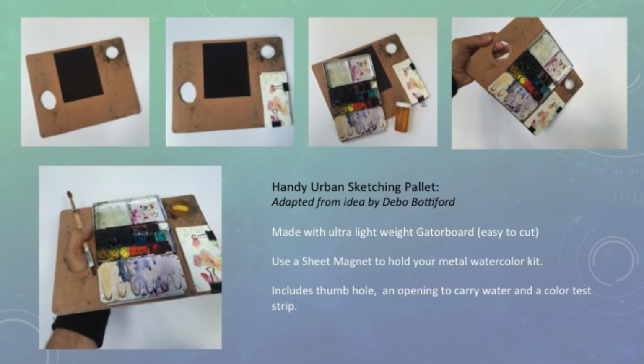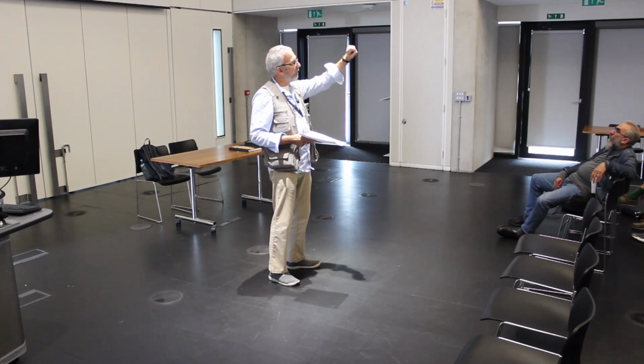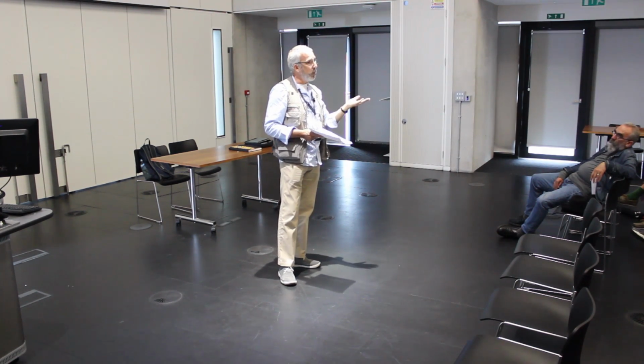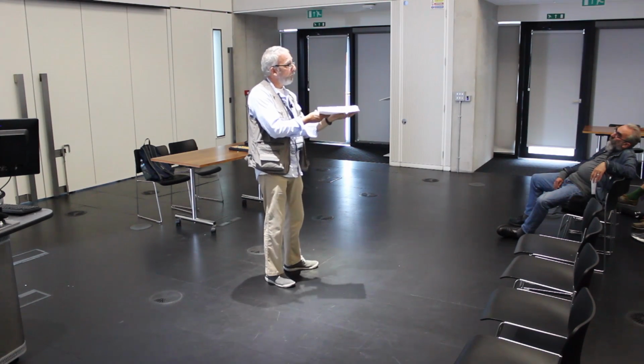This is a sheet of Gator Board. Gator Board is sturdy and weighs almost nothing. It can be cut with an X-Acto knife, and by cutting a thumb hole, you can hold the thing like an easel. The strip that you see that's sort of dark is a magnetic strip.